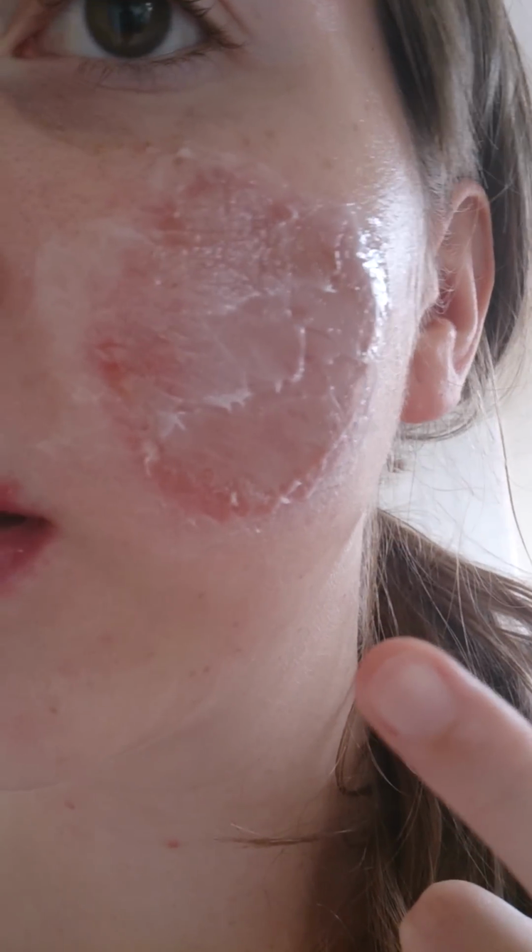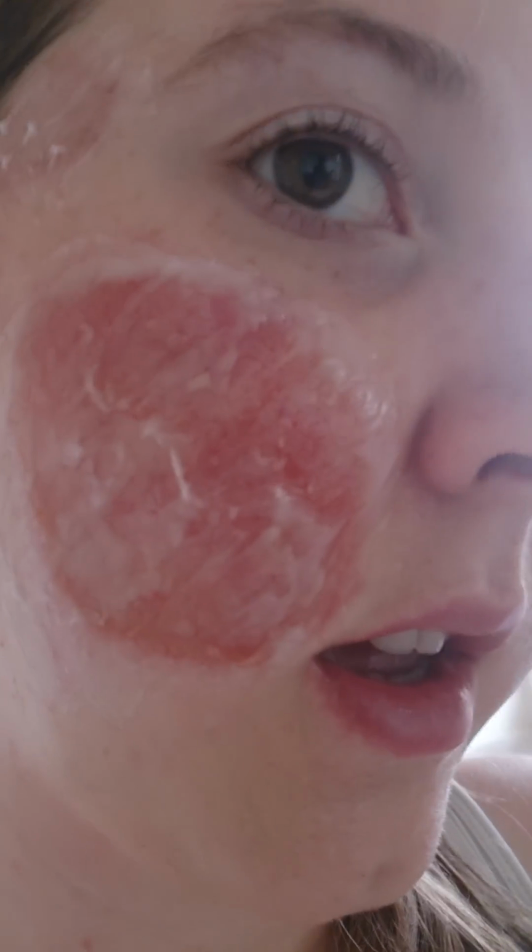Okay, so it's day 2 of having laser treatment, and I just put some cream that they told me to put on. But every now and then it goes a bit yellowy, watery, which is a good sign, because it just means that the skin is healing itself.